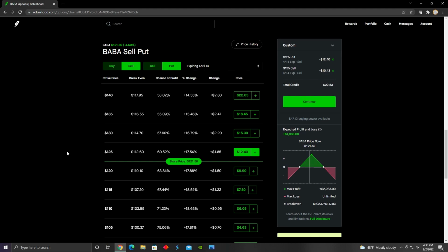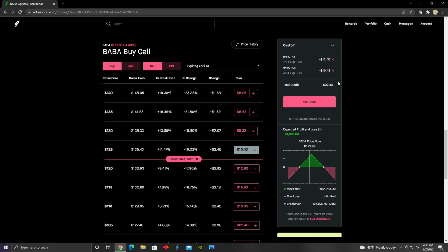We just do the opposite transaction of what we did to open up the short straddle. So in this case, in order to open up this strategy, all we did was we went short on the put and the call. So in order to close this position, we would just buy the put and buy the call, and that would close our position at whatever the current price of the position is.